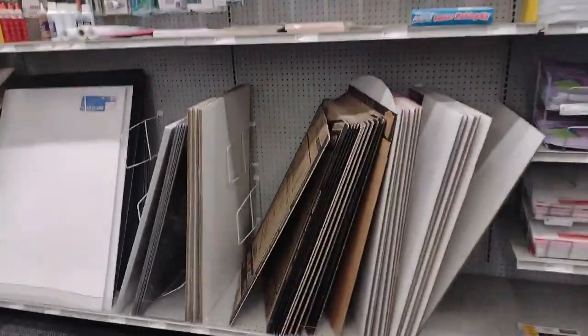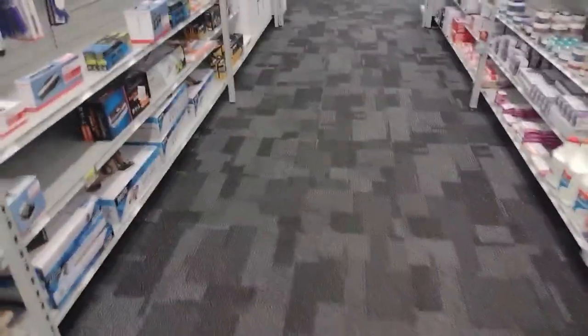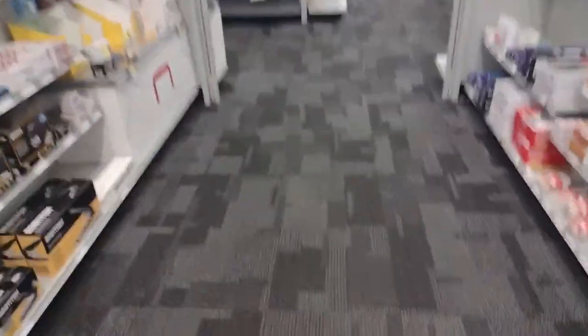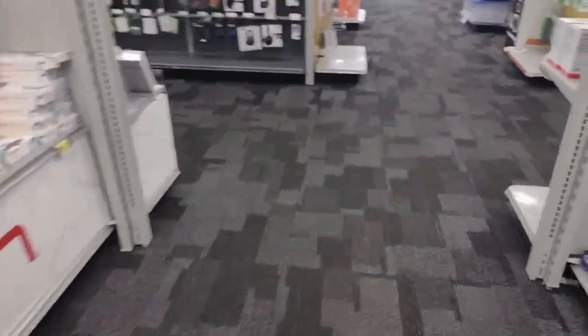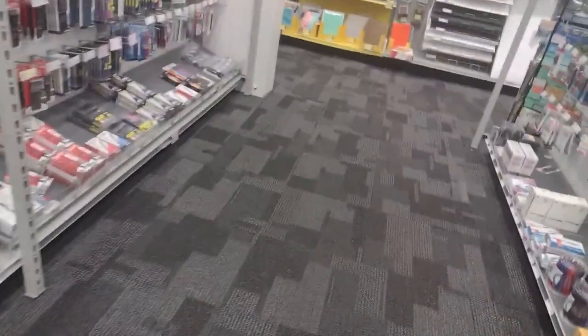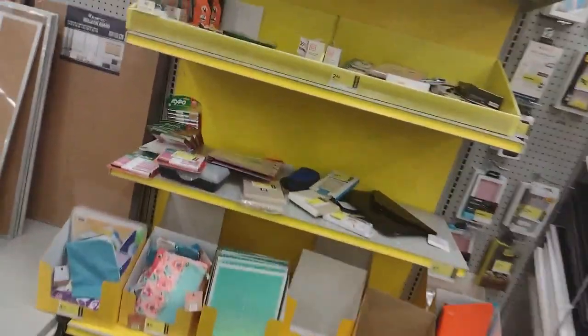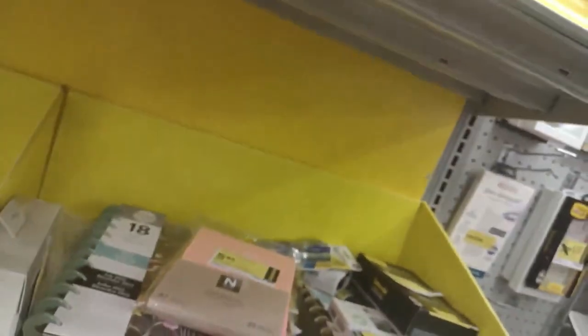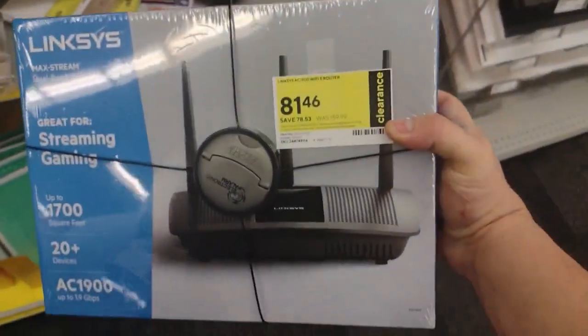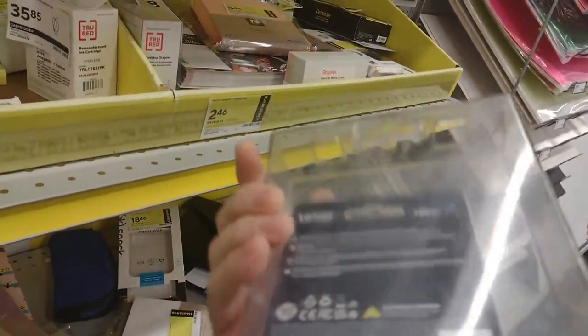So that is how we do it. That is how we get boxes at Staples, utilize our rewards, right? And, you know, be smart about it. And what's a box purchase without looking at some of this? Not going to be enough. Alexa, huh?